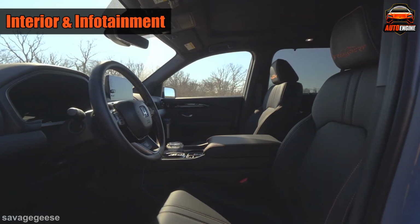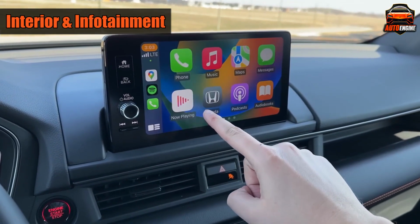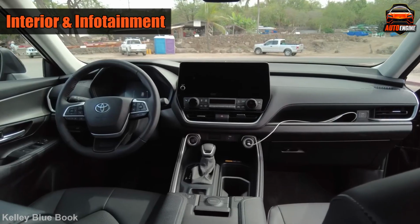The Pilot and Grand Highlander have different features in their infotainment systems and USB ports. In the Pilot, you can choose between a 7-inch or 9-inch touchscreen for the infotainment system, depending on the trim level. However, in the Grand Highlander, all models have a big 12.3-inch touchscreen.